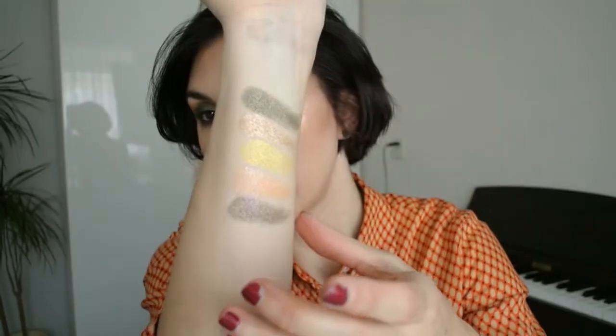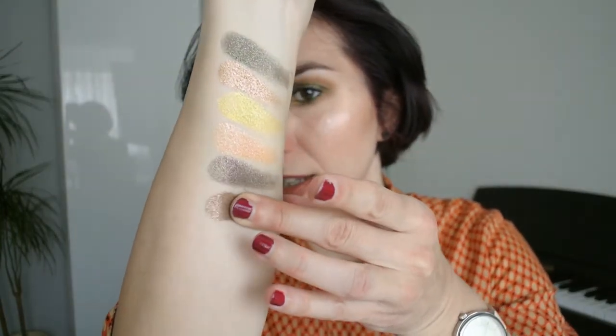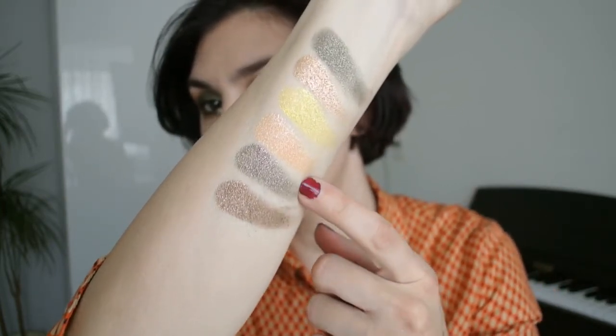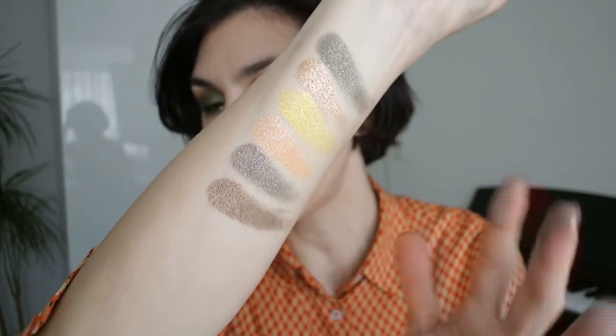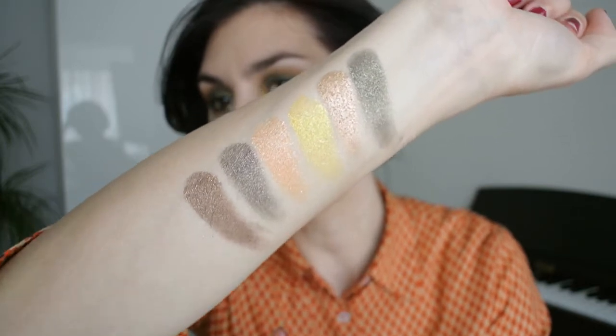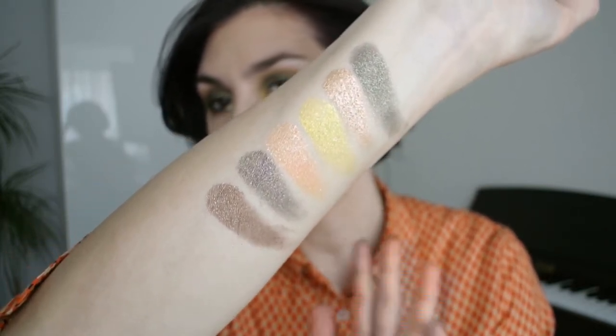This one is also really pigmented and really soft and really smooth, and I absolutely love it for a more neutral type of eye. So this right here is Nillionare. You can clearly see the difference between Nillionare and Quiche. Quiche leans more on the cooler side, whereas Nillionare, because of those bronzy tones, is definitely a little bit warmer. I love both of these.